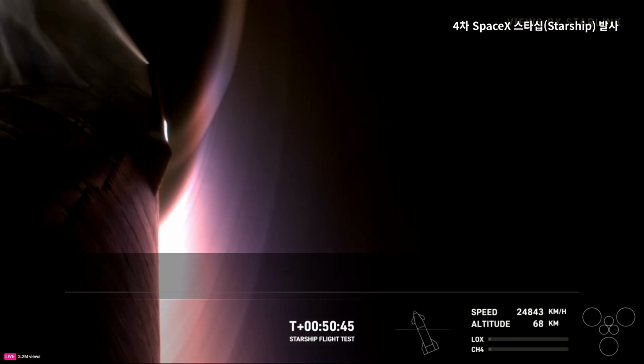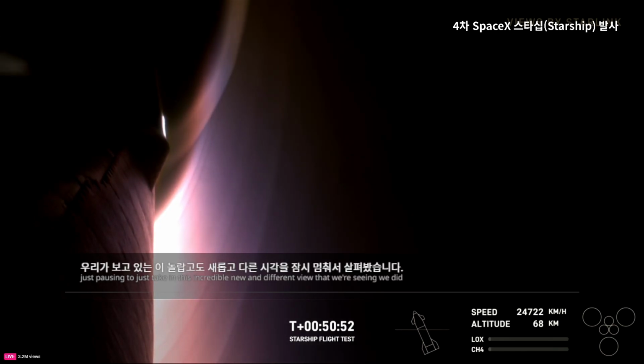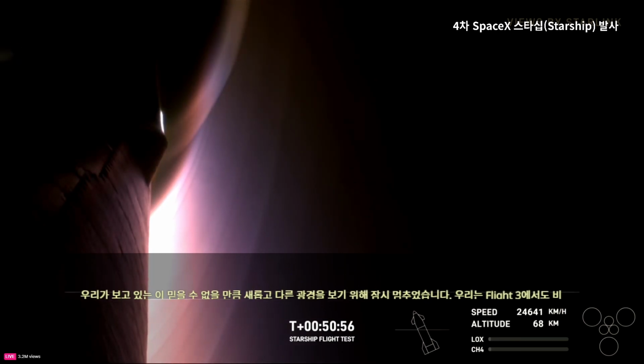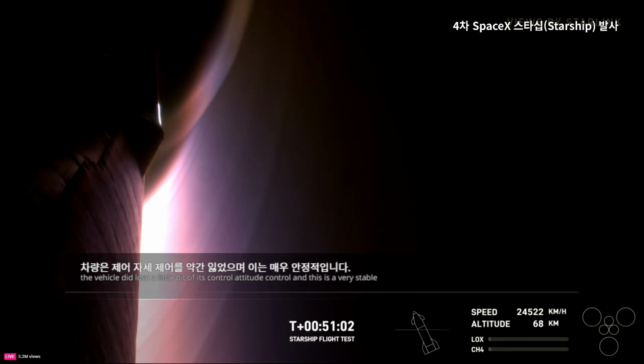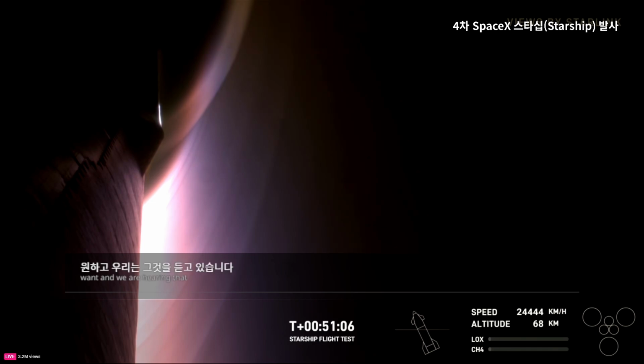And just pausing to take in this incredible new and different view that we're seeing. We did get a similar view in Flight 3, but again, the vehicle did lose a little bit of its attitude control, and this is a very stable view. This is great. This is exactly what we want, and we are hearing that we're getting expected call-outs. Mm-hmm. Absolutely. Starship is seeing half a G of acceleration, remains on a good entry trajectory.